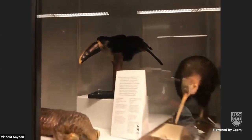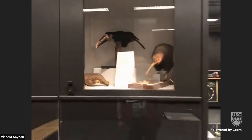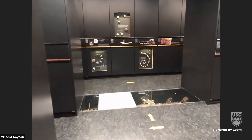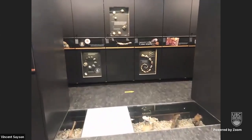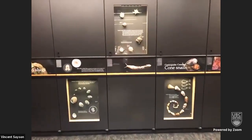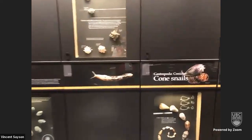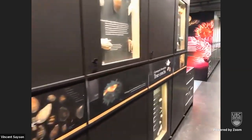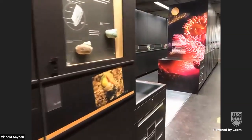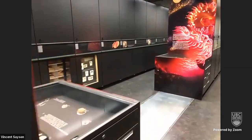Now, birds and mammals and the reptiles and amphibians that make up the tetrapods are some of the more famous animals when we think of animals. But I want to bring us to another section of our museum. Here you'll see some amazing snails, good representatives of our marine invertebrates. So marine invertebrates are animals that don't have a backbone. And well, as the word marine implies, you find them all across marine environments under the water.